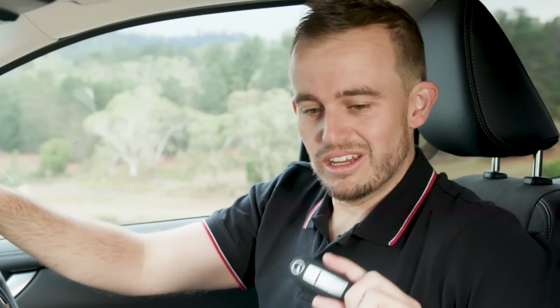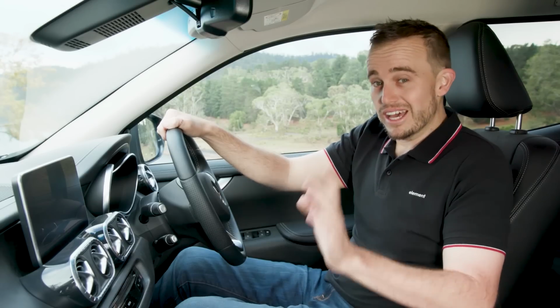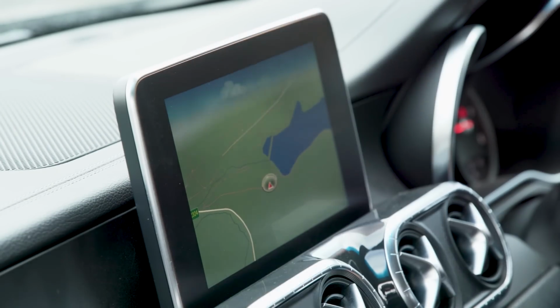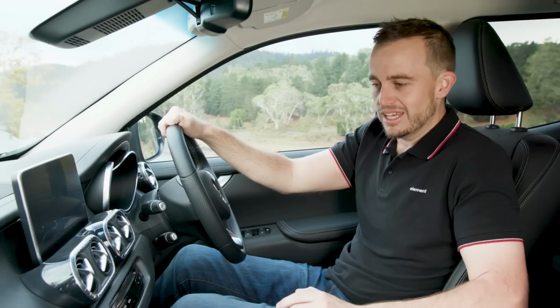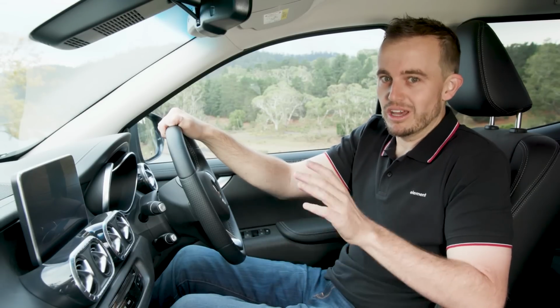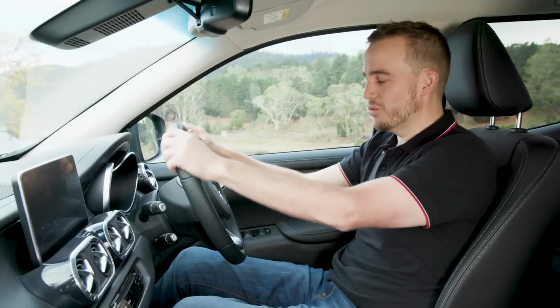It's not only the climate controls that are borrowed from Nissan, you also get a Nissan key fob, even though it's got a Benz badge. It doesn't scream premium to me. But there are some typical Benzy touches, like this big tablet screen on top of the dashboard and the command central controller that sits between the seats. It's pretty easy to use once you get used to it, and it's a big improvement over the media system in the Navara.